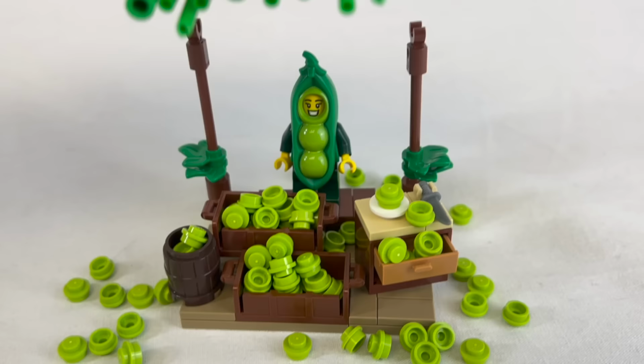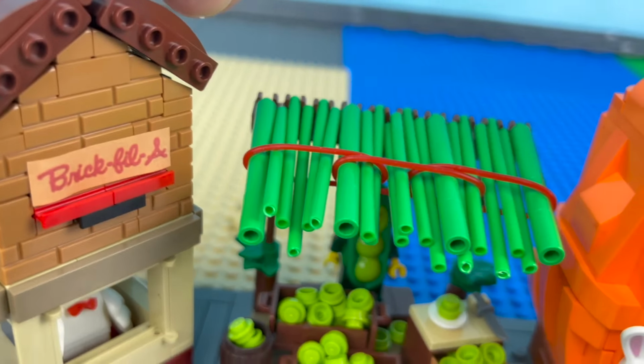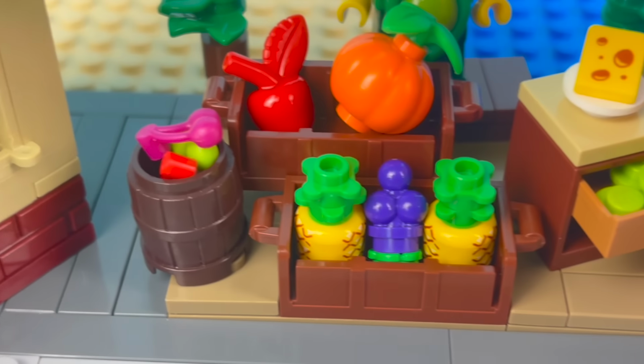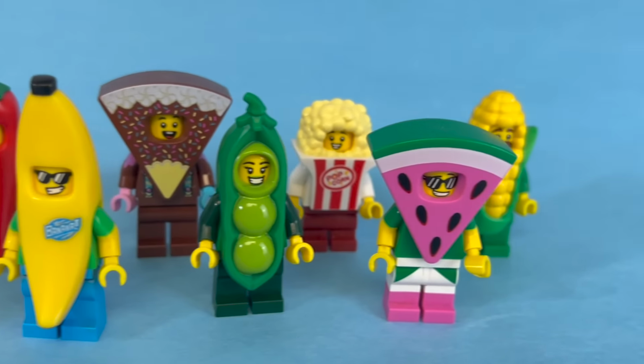Her pea stand has a traditional bamboo roof made with a bunch of these flex tubes banded together, and people love it for some reason. I'm not crazy enough to try to split peas into bricks, but since Penelope also sells all sorts of stuff, I decided to just go through a smorgasbord of Lego food pieces that haven't been made into costumes yet.